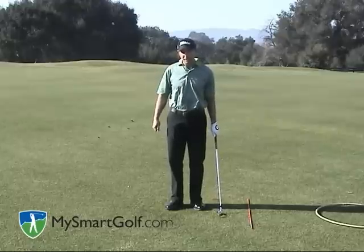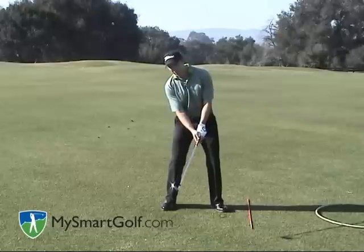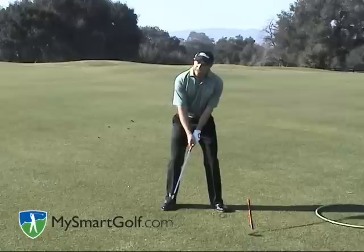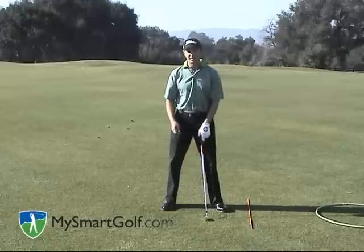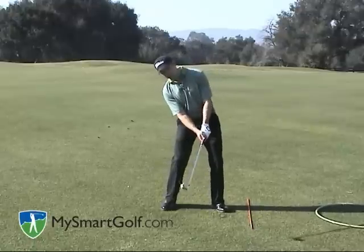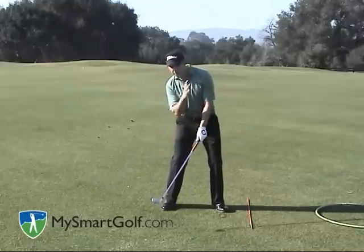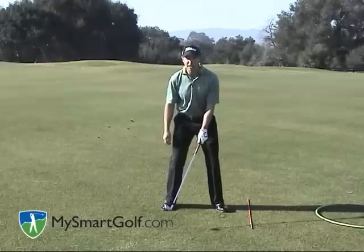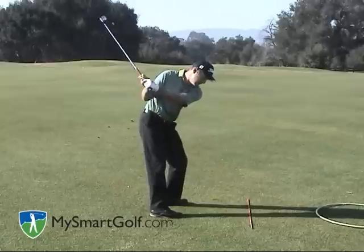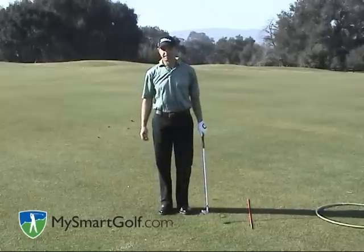So the first thing I would say is, if you're swinging too much in to out, let's go from this position and let's try to get the eyes more level. You may even feel like your left eye is below your right. I like to think of it as trying to get water out of your left ear. So if you got this problem, that's water out of your right ear. The feel of getting water out of your left ear will start to level your eyes out, and now you have a better chance of having what I call an in to in or on plane golf swing.